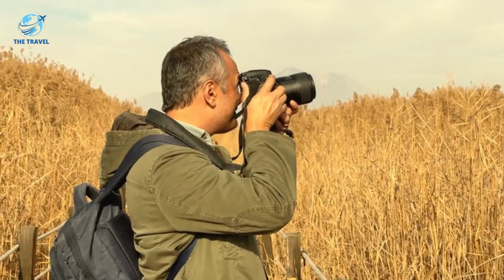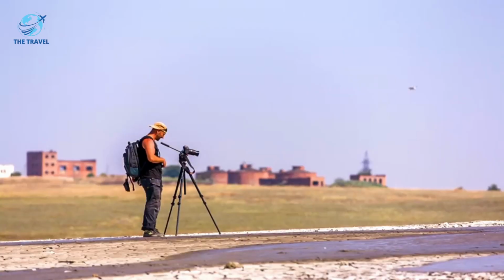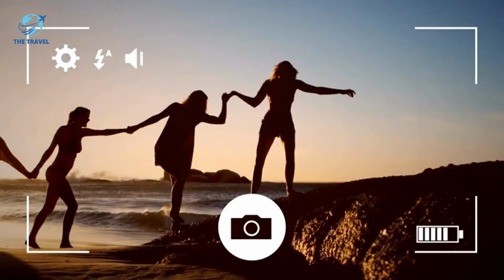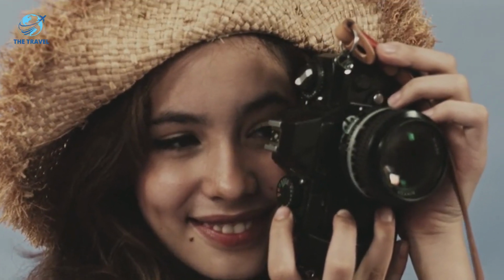72. Photo safari tours. Join a guided photo walk or photo safari, where local photographers take you to the most scenic and lesser-known angles of Bled. It's perfect if you're into photography and want those unique Instagram-worthy shots or just great memories.